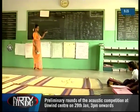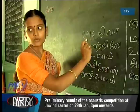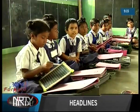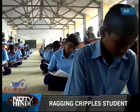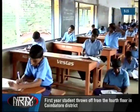One of the challenges that corporation and government-aided schools face is that there aren't enough desks and benches, or any at all, in many institutions. Students sit on the floor, and studies show that this is one of the many reasons for school children to drop out.